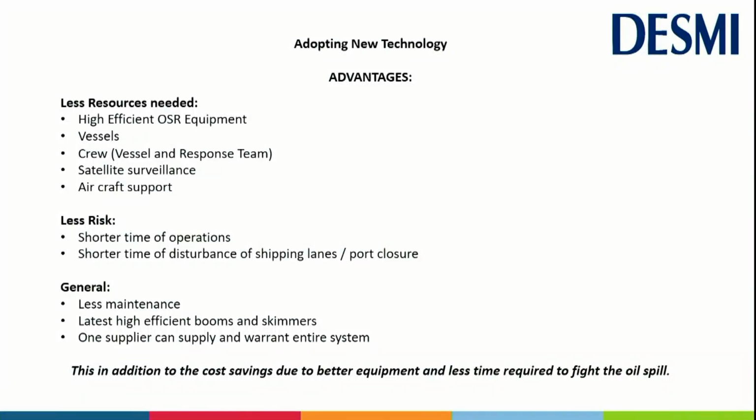Satellite surveillance and aircraft support: compared to 5 days, going to 3 days is a significant cost saving. We all know it costs money to have an aircraft monitoring your oil spill operations. Most importantly, shorter time of disruption of the shipping lanes and port closure.